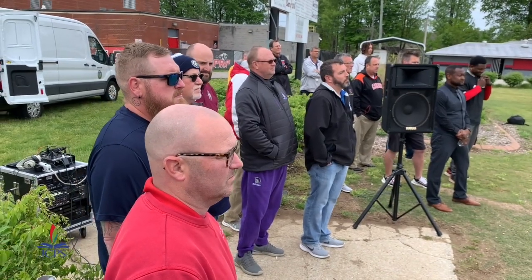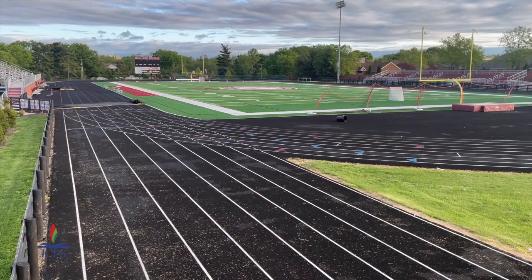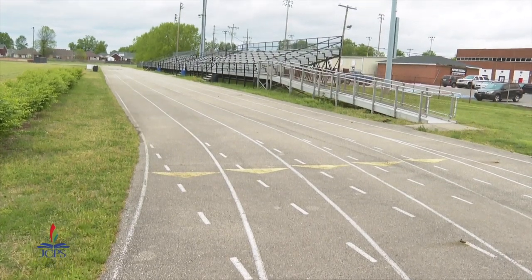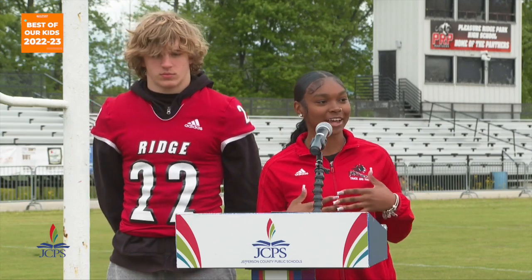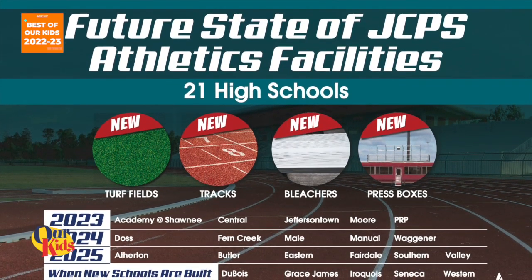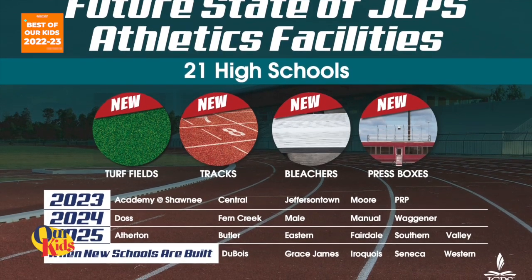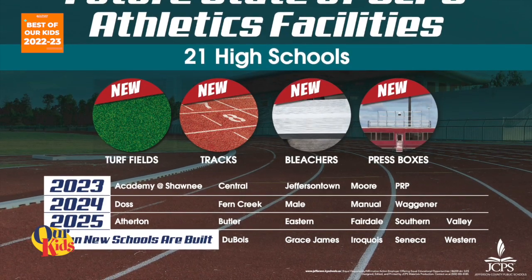But it will include, as you can see on the sign, turf fields, brand new tracks. Our kids, our track athletes deserve to be running on the best possible tracks that we have, not concrete that we see here that is cracking all around. And I just want to thank everyone that made it possible, that to know that I can perform and practice on my own home field and track. We're very proud of what this is going to look like and excited to play here. This summer, we'll be getting going on this immediately. We'll start with the Academy at Shawnee, Central High School, Jeffersontown High School, Moore, PRP will all be this year. And as you can see, by 2025, we will have replaced in 3 years all of our facilities.